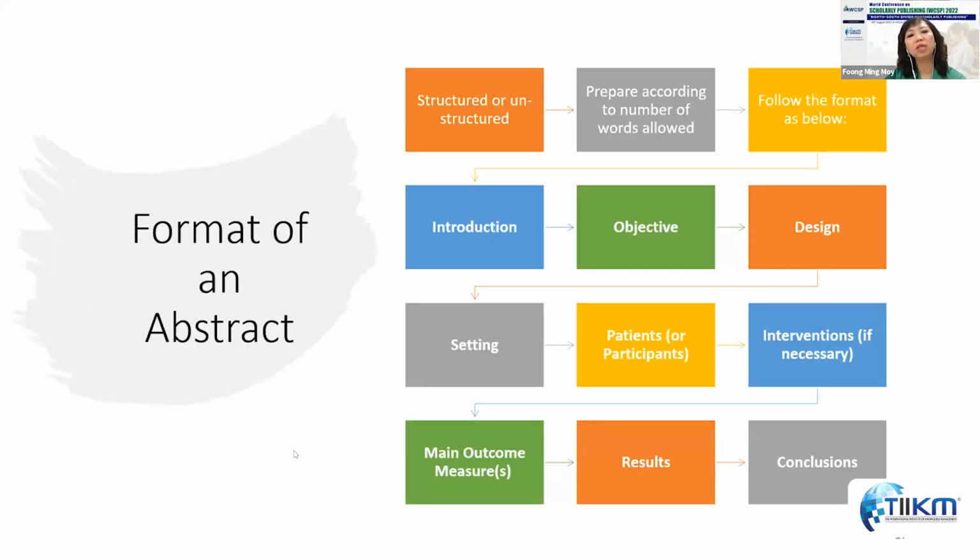Right? So next is, what is the format of an abstract? So different journals have different requirements. Some require structured or unstructured abstract. Structured means that you would have the headings like introduction, method, results, and conclusion, whereas unstructured is everything in one paragraph. So you also need to know the number of words allowed. Some journals only allow 150 words, 200 words, 300 to 400 words. I think from my experience, the maximum is about 300 words.